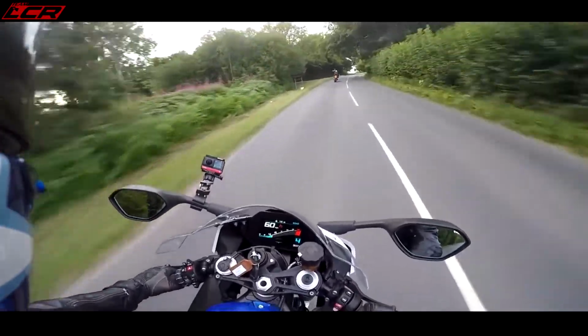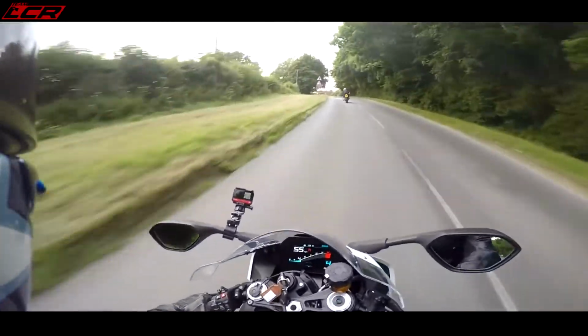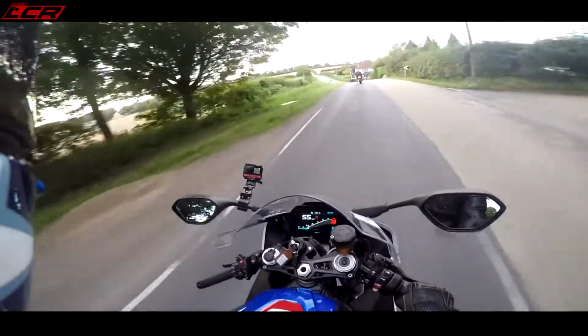Does look nice, the Aprilia in the back though. Really tiny back end. It hasn't even got a tail tidy on it. It doesn't look too bad. Lovely back end. It's been around years, hasn't it, that back end, but it still looks good today.